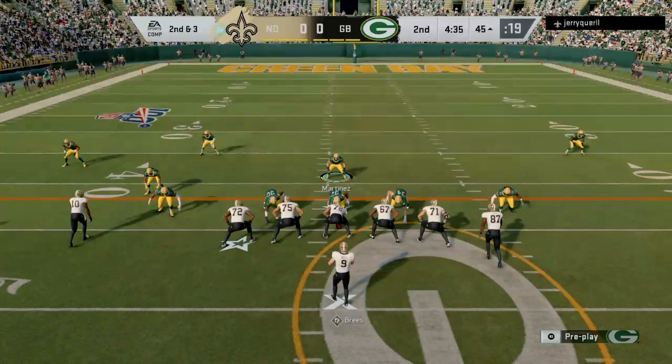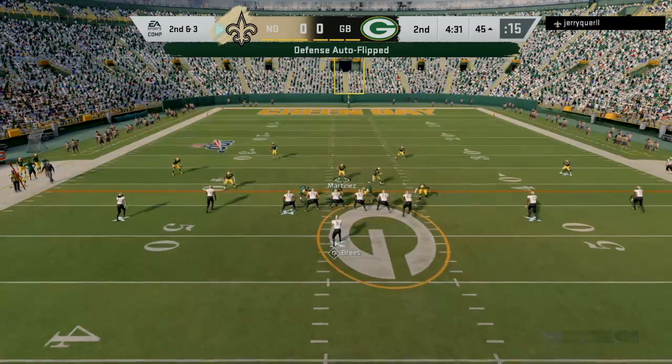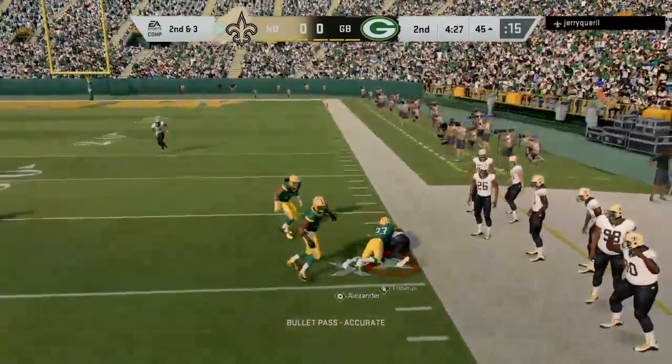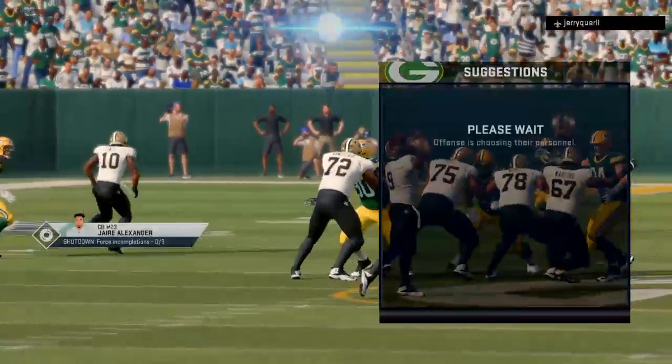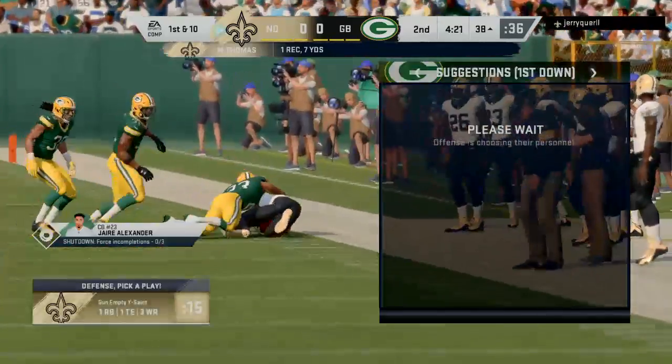So they'll come up after the gain of 7 on a 2nd and 3. To throw is Breeze. Gets this to a standout receiver, Thomas. And the stop here will come at the 38-yard line. 7 yards there and a first down.